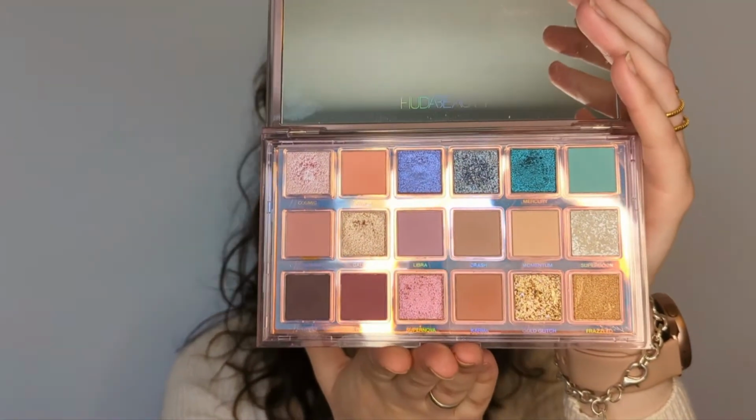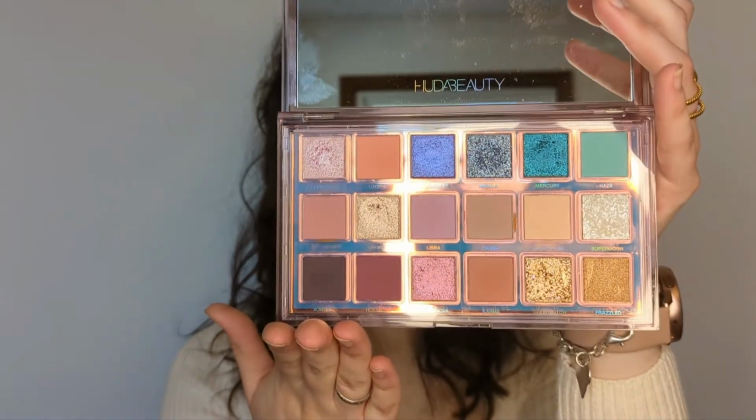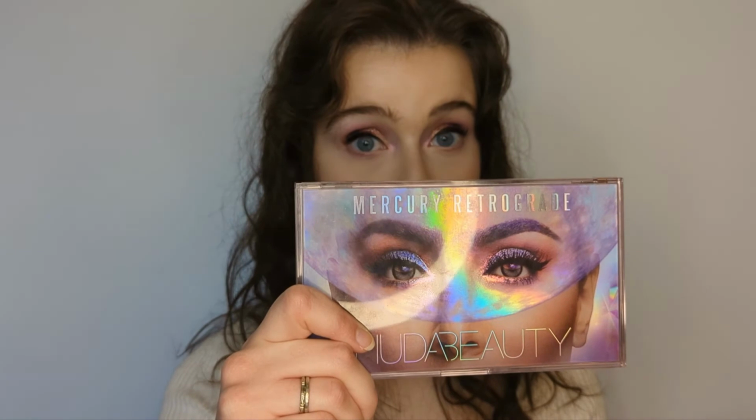Even in the winter time, I've been reaching for these pastels. I don't know why. I don't reach for the Ice Cream Dream in the winter, but I'm reaching for this in the winter all the time. So I really do love this palette. It's beautiful. It's one of my favorites. I cannot get enough of this, and I believe this was the first palette I reached for in 2022 because it's great. I just love it.